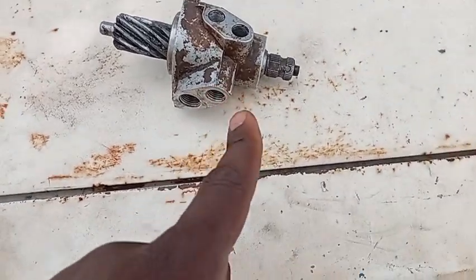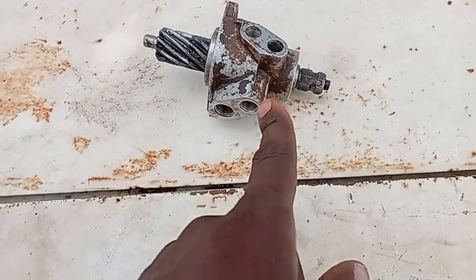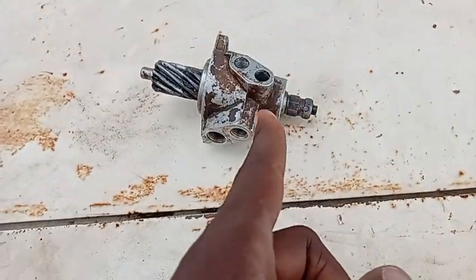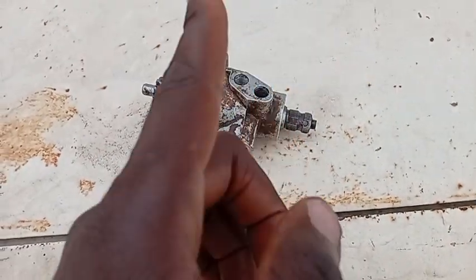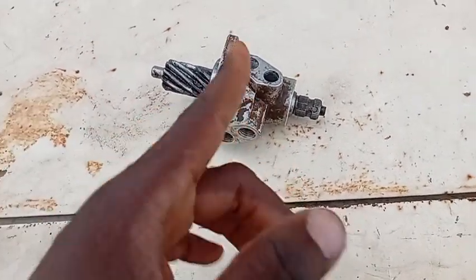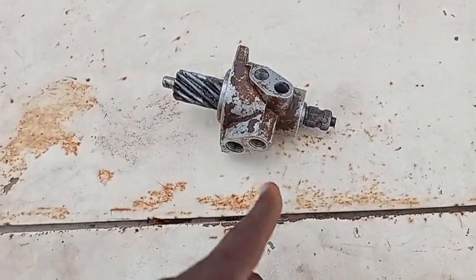So this is a power steering pinion removed from a power steering rack. Which vehicle does this belong to? It belongs to a Peugeot 505 with power steering, which is regarded as PAS, that's power assisted steering.